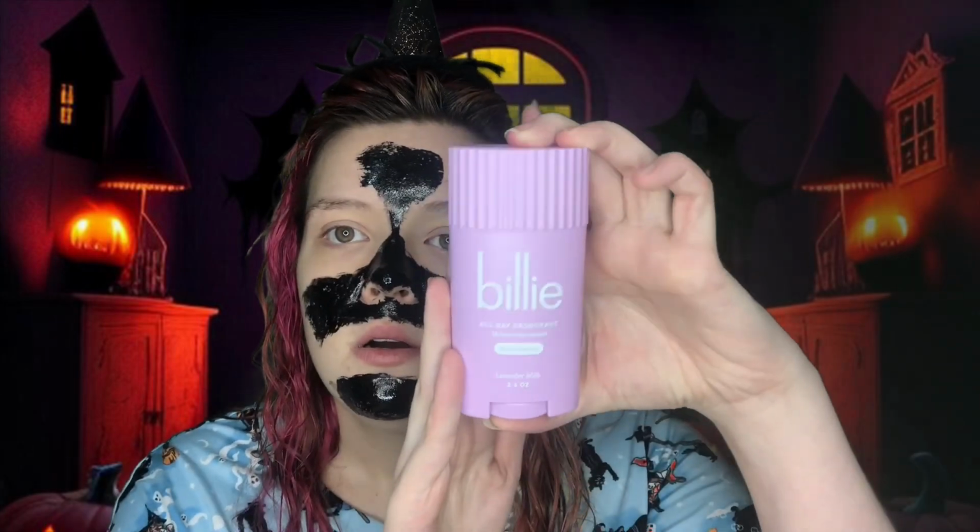So let's talk about what I got in this box. So I said yes to this because this brand, I think my sister got the razor from Amazon from this brand. It was a really good razor, so I wanted to try another thing from it. So it's by Billie. It's the all-day deodorant, 24-hour odor control, and it's aluminum free. And this one's lavender milk. It looks like this, and their razors are really good. I recommend them.